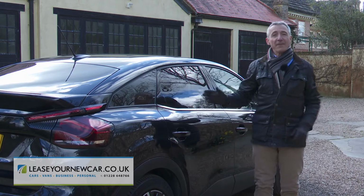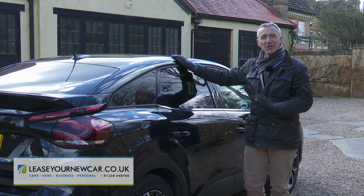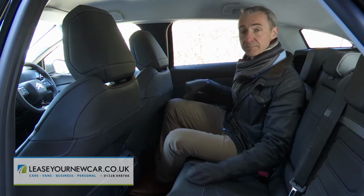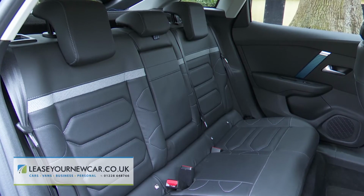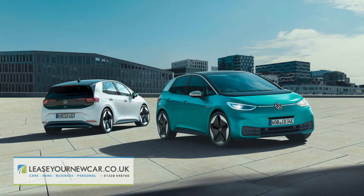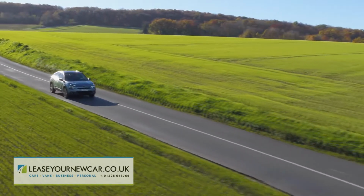Let's take a look in the rear. The EC4 is 4.35 metres long, which isn't huge for a Focus-sized hatch. But once inside, space is reasonable on the rear seat. The brand claims best-in-class knee room. We wouldn't quite agree with that. There is a little more room in the back of a rival Volkswagen ID3, but it'll be fine for a couple of adults on medium-length trips.